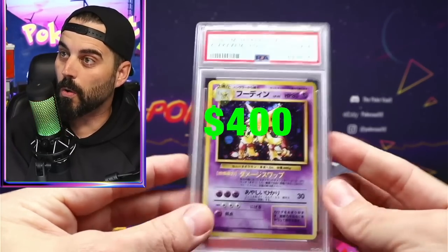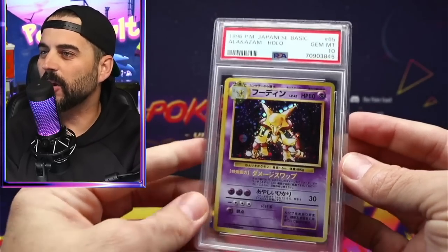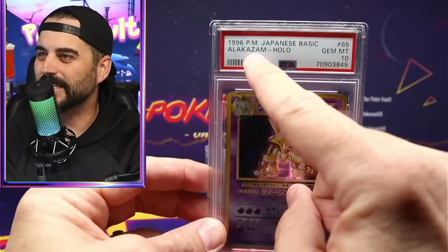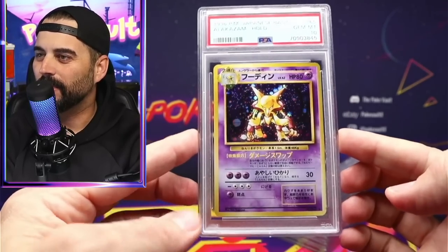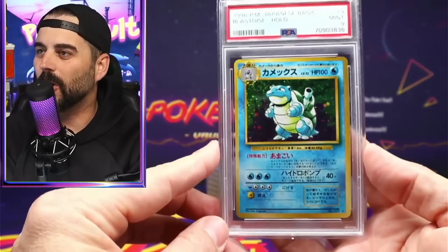Oh my God! Wow! Let's go! Is that hard to get? Is that hard to get in a PSA 10? That's an Alakazam out of 1996 base, Japanese base. First print of, I mean, this is like crazy, guys. What a beautiful card. We love to see that in a 10. One of you guys is going to get that in one of my mystery boxes. Stay tuned. Mystery boxes are inbound.